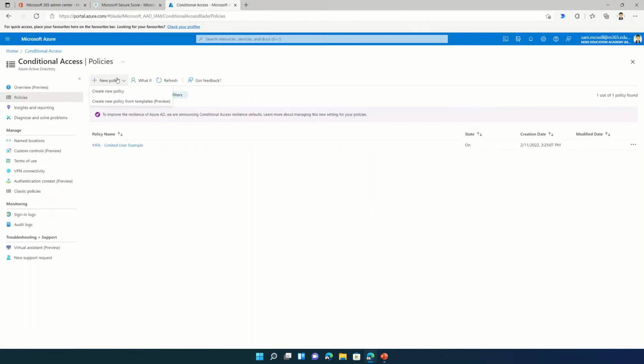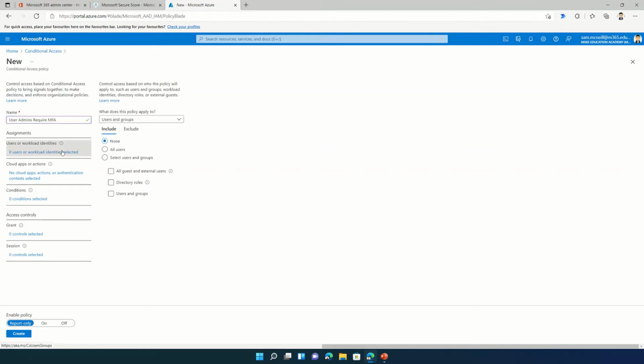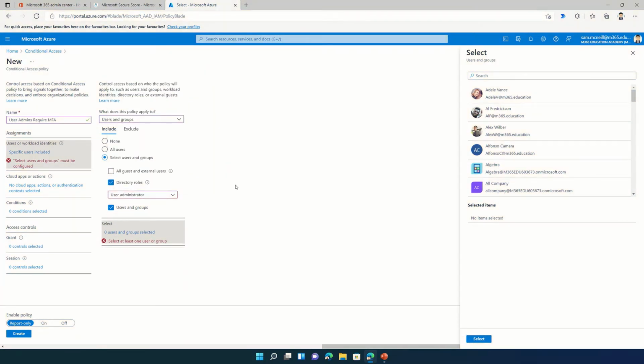Nice shortcut directly in. It says it's going to create a new policy. Now, we're not actually going to create this based off a template, so we're going to create this from scratch. Template, user admins require MFA. So this could be for all administrators, okay, and we have that opportunity to do so. Users or workloads identified. So users and groups. So here I have selected user administrator as who I want to be included here.